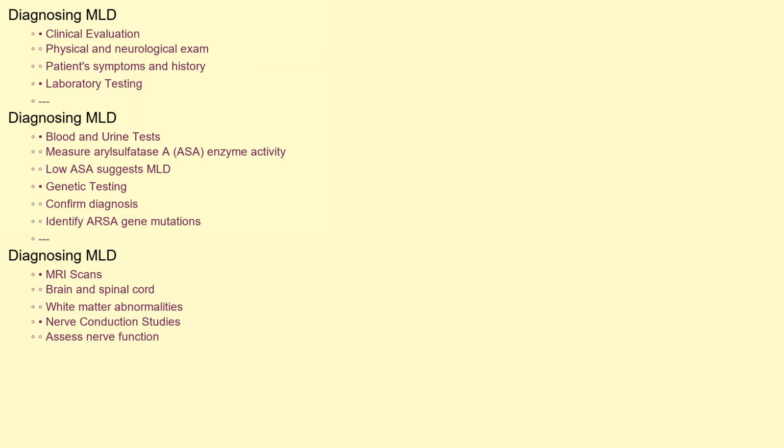Diagnosing MLD involves a combination of clinical evaluation and laboratory testing. Doctors often start with a thorough physical and neurological exam, considering the patient's symptoms and medical history. Blood and urine tests can measure arylsulfatase A enzyme activity. Low or absent enzyme activity suggests MLD. Genetic testing can confirm the diagnosis by identifying mutations in the ARSA gene. MRI scans of the brain and spinal cord can reveal characteristic white matter abnormalities associated with demyelination. Nerve conduction studies can also assess nerve function.